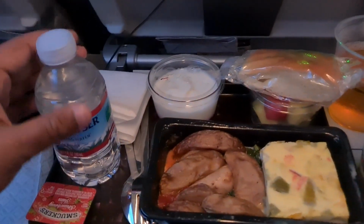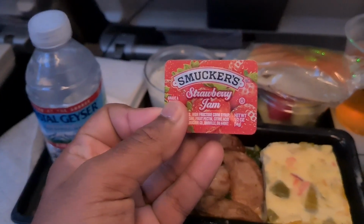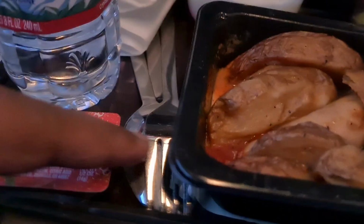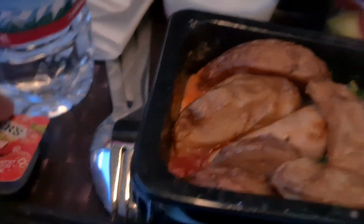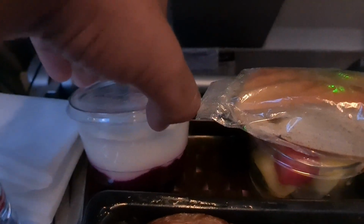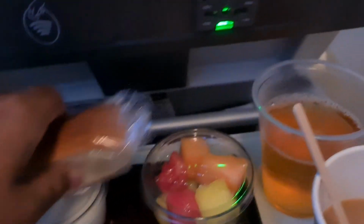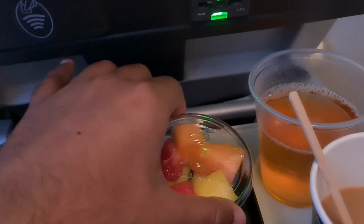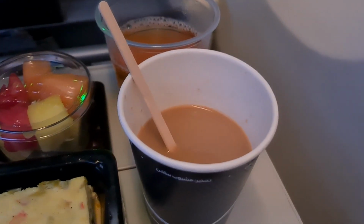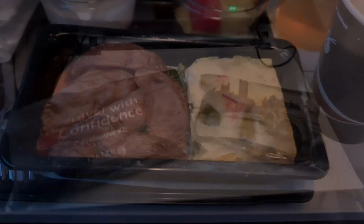So I took a little nap, and then after I woke up, we had a breakfast service. We had some jam, a bottle of water, as well as, once again, metal cutlery, very important. Some sort of yogurt with a strawberry base, I think, as well as a fresh bread roll, some fruit. We also got apple juice, coffee. And for the main course, it was an egg with some sort of potatoes.